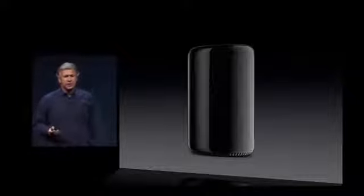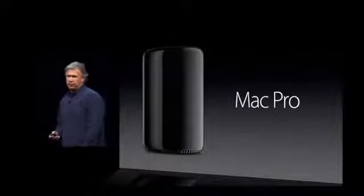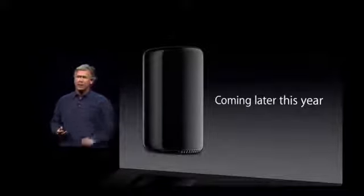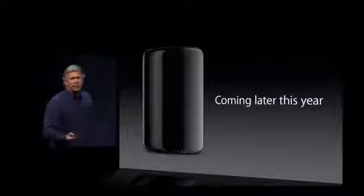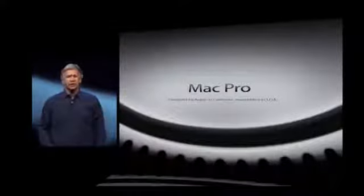It is a stunning product. This is without doubt the future of the Pro desktop. It is coming later this year. I did say this is a sneak peek. It is designed by brilliant engineers in California and assembled here in the USA.